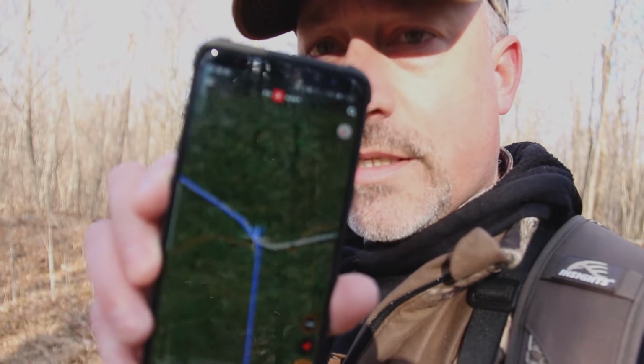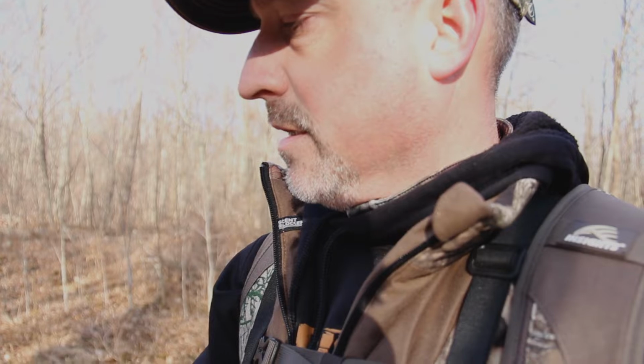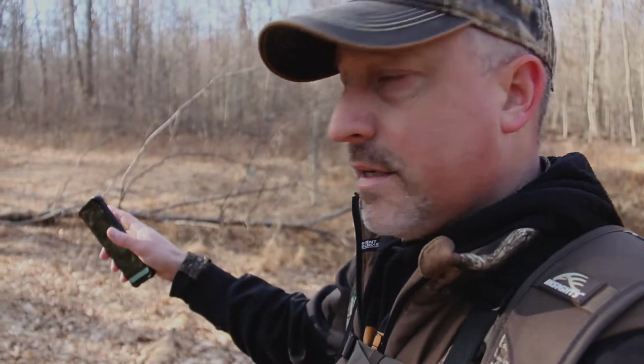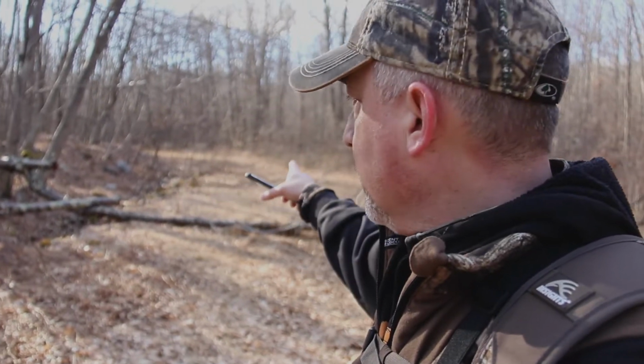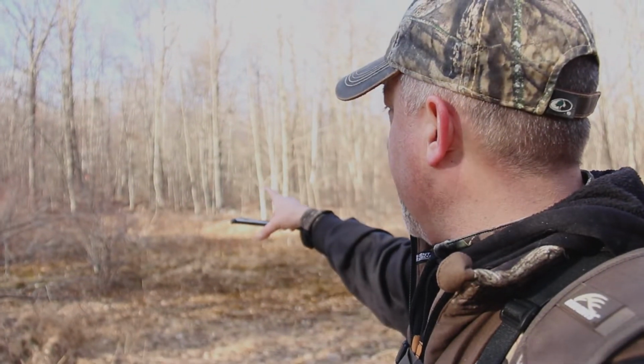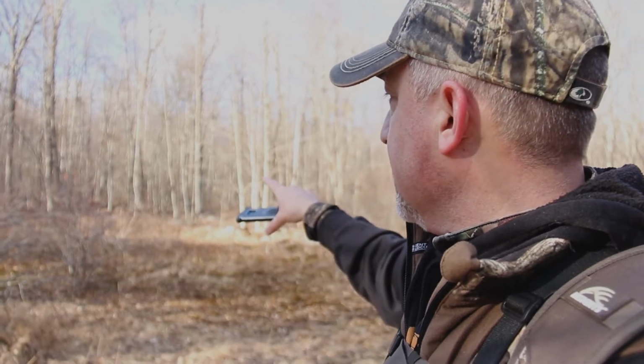So we walked a little bit already, probably about a half a mile, and I'll show you here on Onyx. So we're kind of at a crossroad right here. I'll show you what I mean. All right, so the trail, the actual marked trail, goes up that way to the left, but I've actually got a path marked going up this way here that I wanted to take a look and see this.